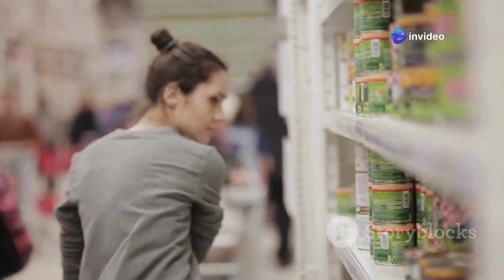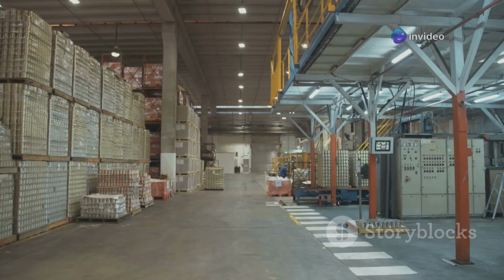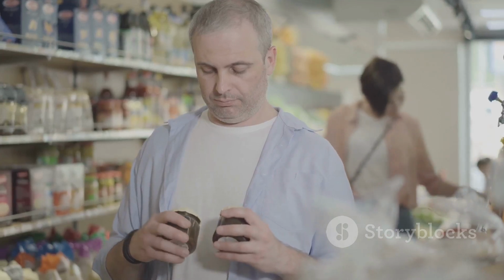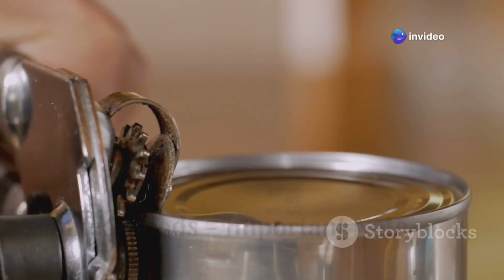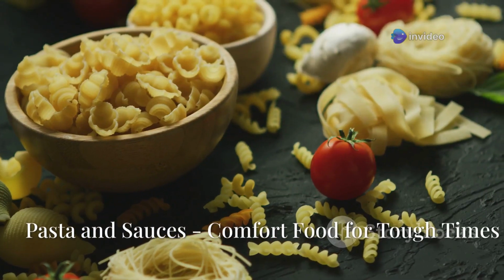Check expiration dates regularly and prioritize cans nearing their best-by date. Store cans off the floor on shelves to prevent rusting. Avoid dented or bulging cans, which may indicate spoilage. Important note: stockpile a manual can opener alongside your canned goods.